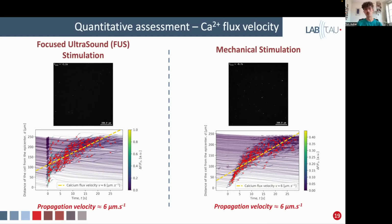Then however, we can see that this parameter is quite limited, as it does not describe the response dynamic very accurately. As we can see that the propagation velocity is actually way faster at the beginning of the response and slows down over the course of the propagation. And so this is more like a diffusion process. And we can actually see that this dynamic also exists for the ultrasound stimulation.